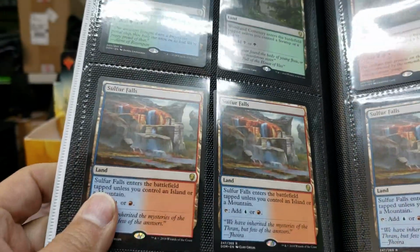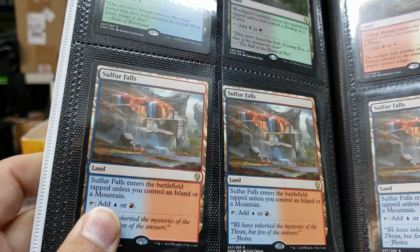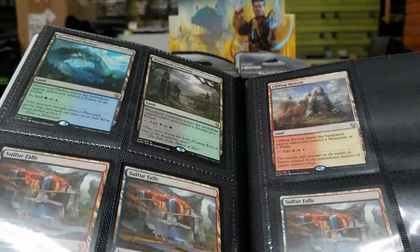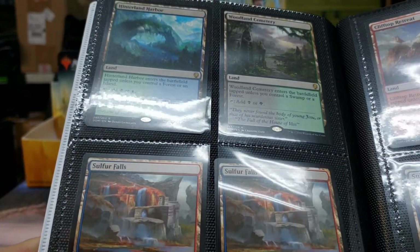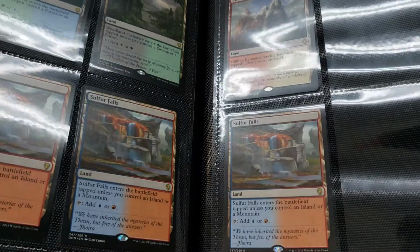That's a nice little collection. And, of course, these are the standard playable lands. You know, Sel Ford Falls, have three of them so far. Clifftop Retreat, Woodland Cemetery, Hinterland Harbor. I really don't want to take this out of the binder, so sorry for showing you like this.